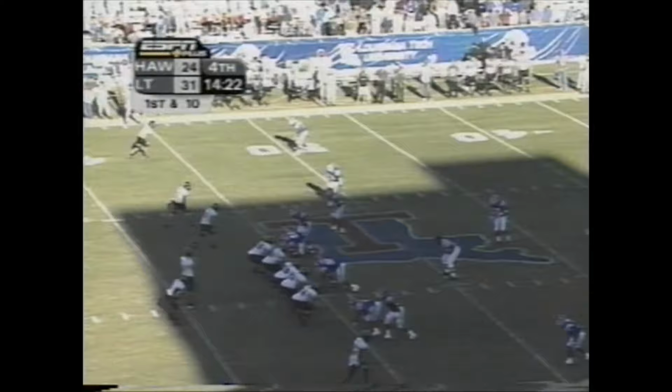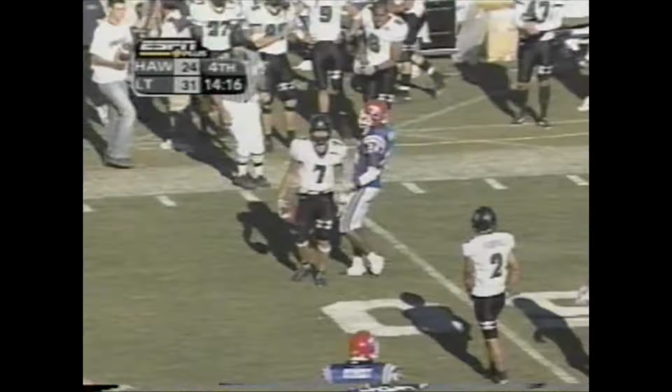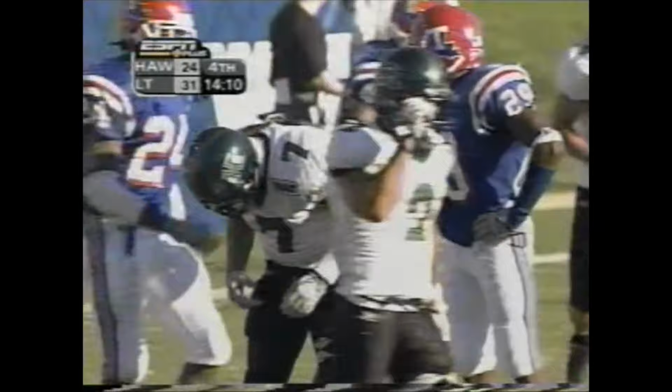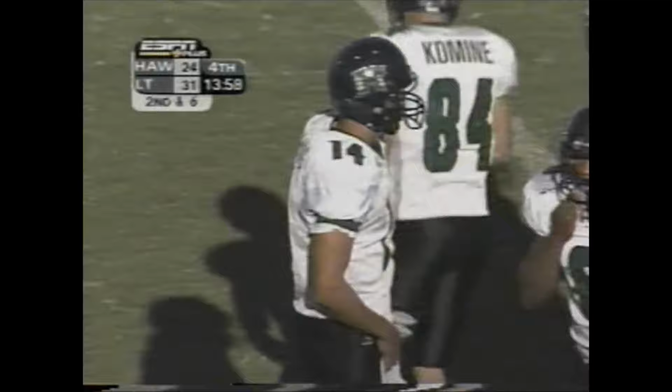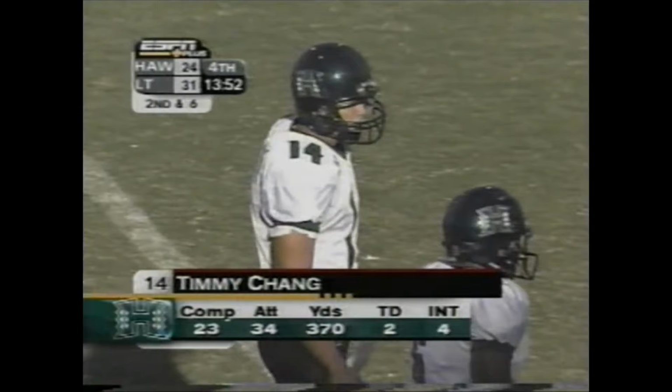Chang quickly outside to Stennis. Stennis picks up about 4 or 5 yards. And it was actually Antonio Crow out there on the coverage the play before. Hawaii loves to do that, is catch you in man-to-man and release their running backs, what they call a free release. And then Timmy Chang just takes him if he has to. 370 yards on the day so far for Chang.